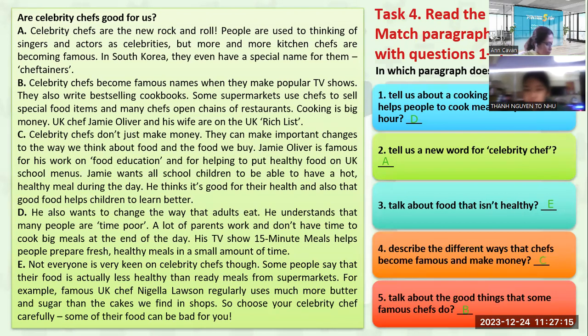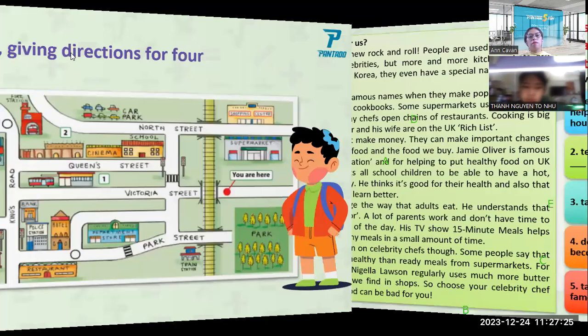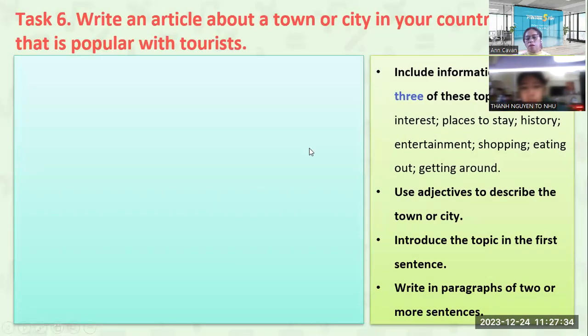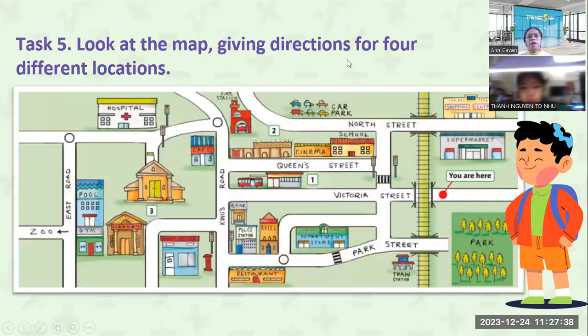Fitness teacher. Look at the map and give directions for four different locations. Okay? Look at the map and write. Write or give directions for four different locations. So we have location one, two, three, and three only. I only see three. Three, right? So you are here.